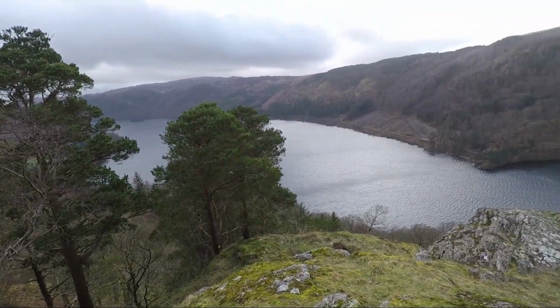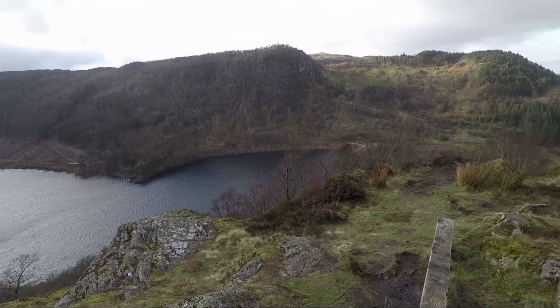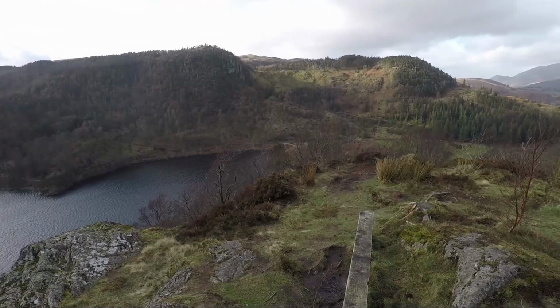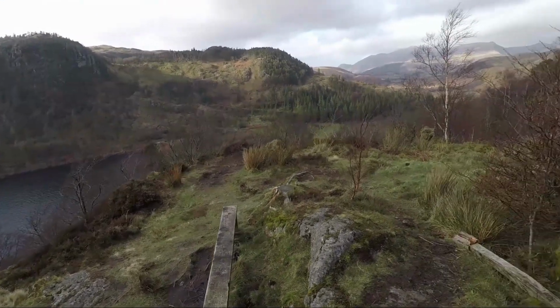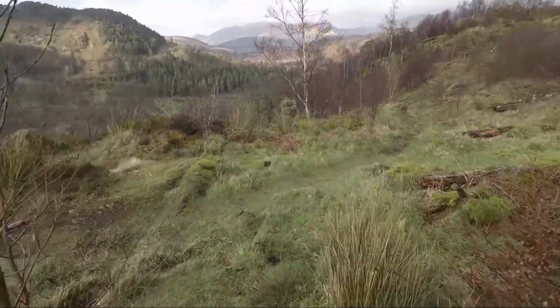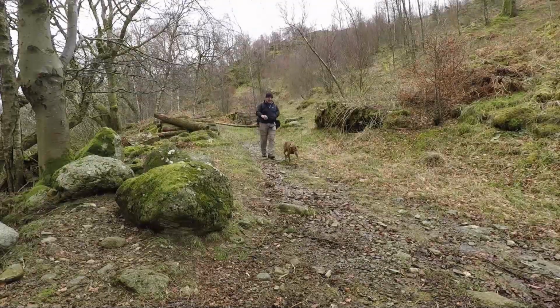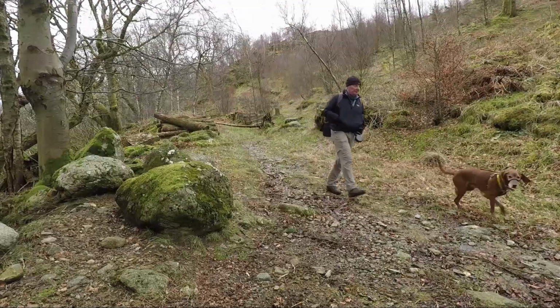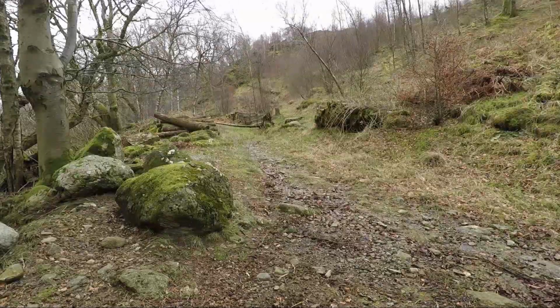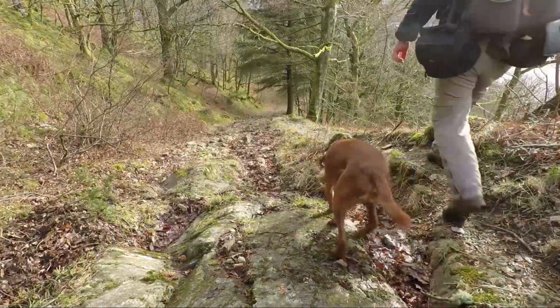This route of descent takes you to another viewpoint overlooking Thirlmere, but there's also a good seat. But we've no time to stop today, we'll head on down. We're now back on the path through the woods, and the sun has decided to make another appearance, which is a bonus.